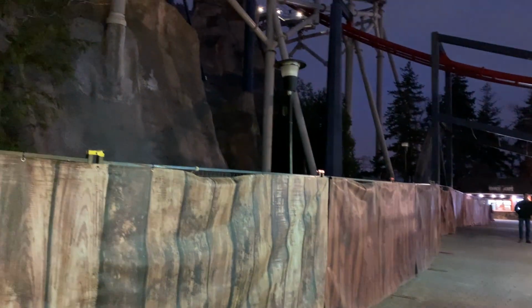So, all of this fence is here for AlpenFury, which this is where part of the layout is gonna go. This is where part of the layout is gonna go for the ride. Pretty soon the track is gonna be here, and that's actually the exit from one of the mazes. All right, let's keep walking. There's the tunnel. There's the tunnel right there.